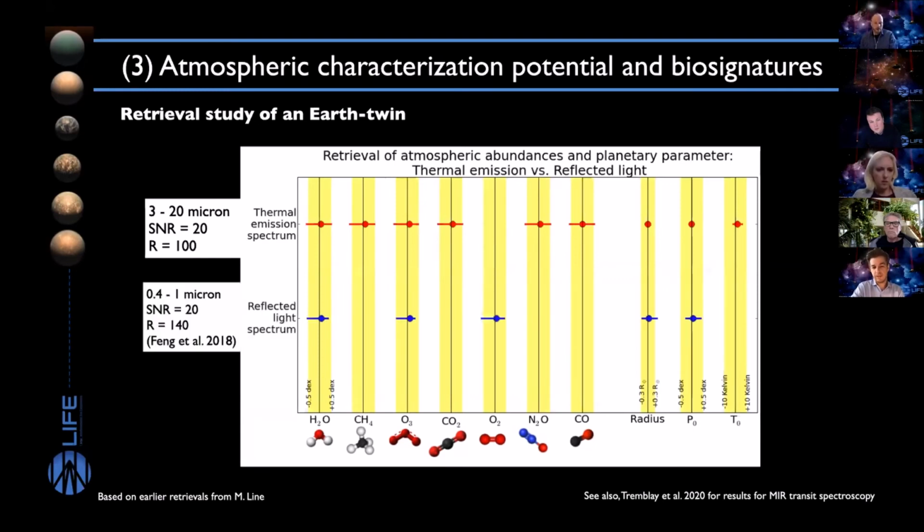And as I said, we used that analysis to compare it to the reflected light spectrum. There was a great paper published by Feng et al. in 2018, where they investigated a reflected light mission similar to LUVOIR, where they had an Earth spectrum between 0.4 and 1 micron, an SNR of 20, and also a relatively high spectral resolution. They did a similar analysis as we did for the thermal emission. And you can see here the results overplotted.